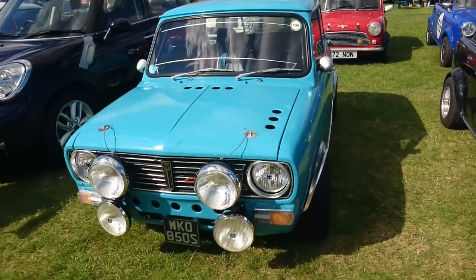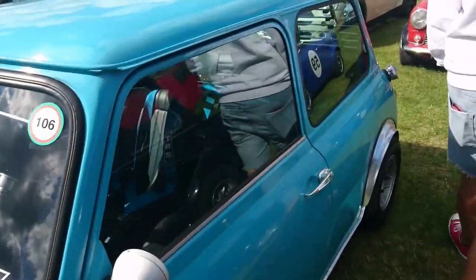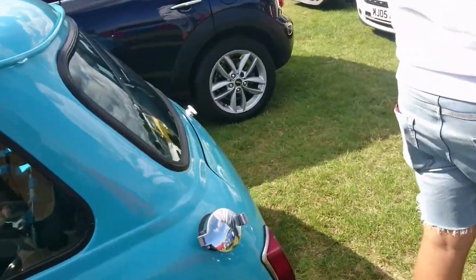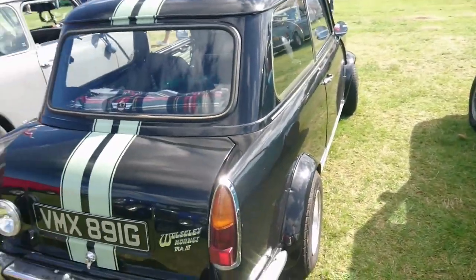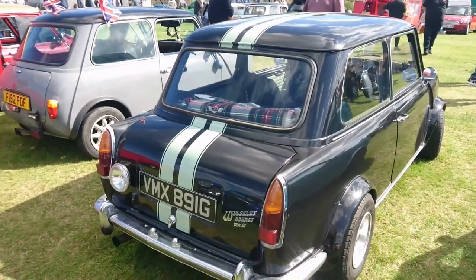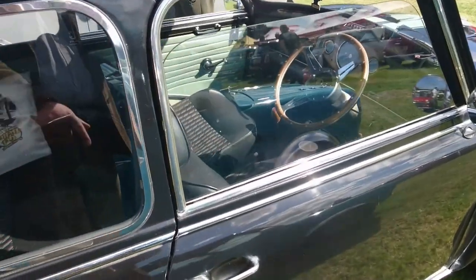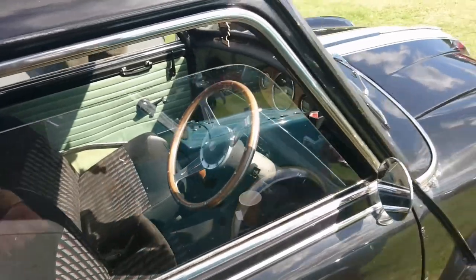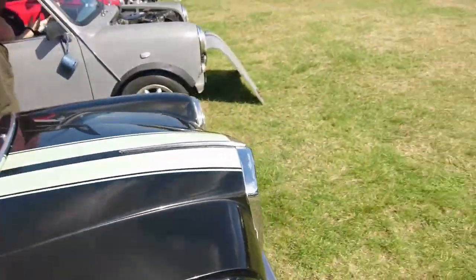77-78. 1275 GT. Interesting rear lights. Ooh, yes, very late Wolseley Hornet Mark III. It only lasted till 69. That's a 68-69 registration. They got these newer doors with the wind-up windows a little bit earlier. That interior, though, is of a late 80s Mini.